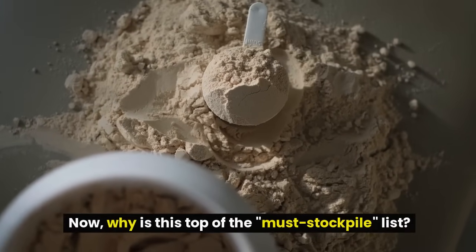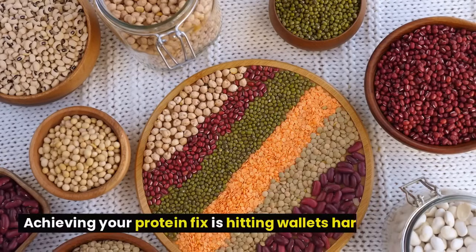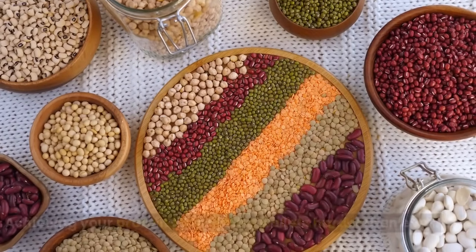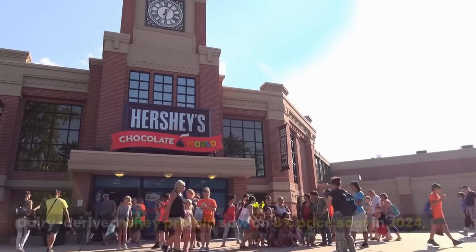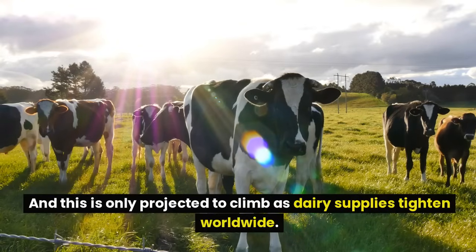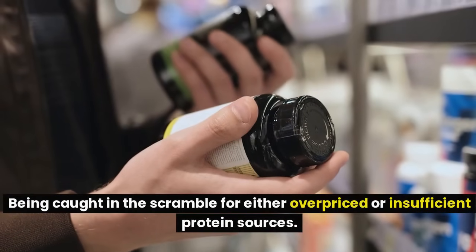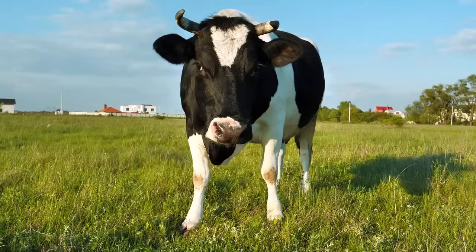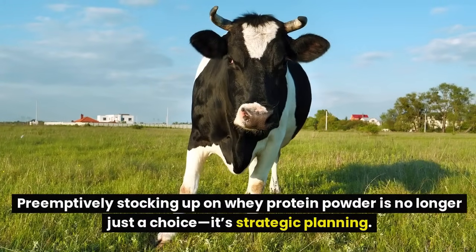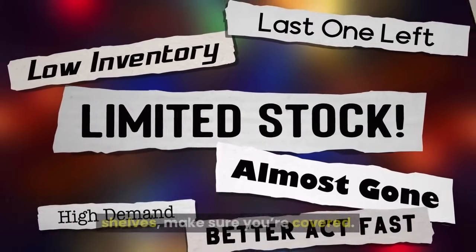Now, why is this top of the must-stockpile list? The math is simple. With the rising costs of meat and dairy, achieving your protein fix is hitting wallets harder than ever. Dairy-derived whey protein saw an 8% price soar in 2024, and this is only projected to climb as dairy supplies tighten worldwide. The last thing you want? Being caught in the scramble for either overpriced or insufficient protein sources. Don't let that be your story. Preemptively stocking up on whey protein powder is no longer just a choice, it's strategic planning. Before those prices ascend the ladder or supplies disappear from shelves, make sure you're covered.